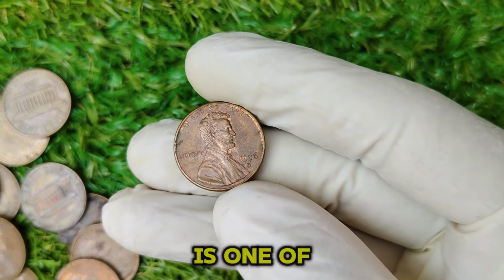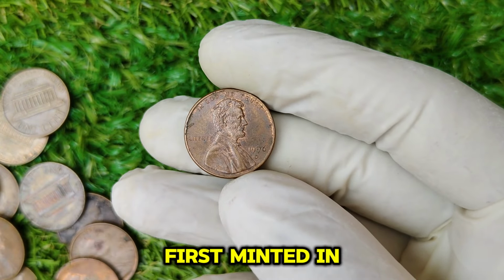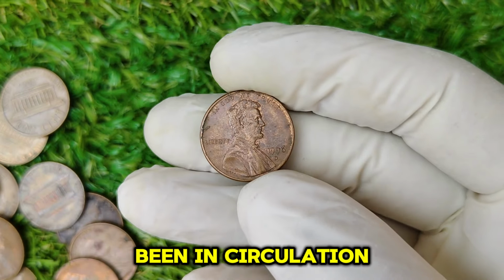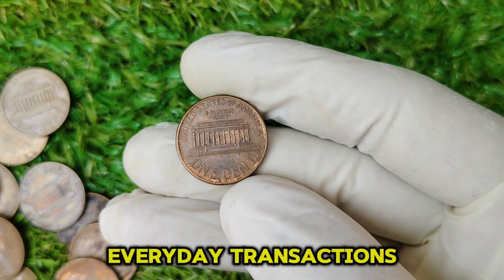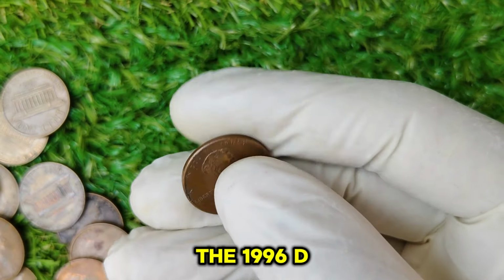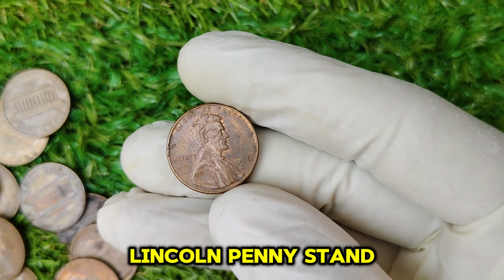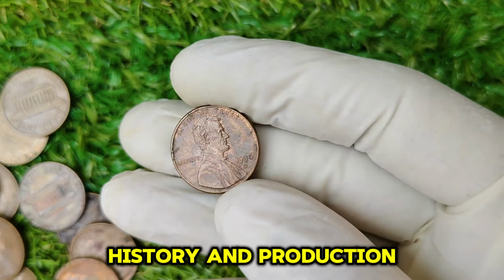The Lincoln penny is one of the most iconic coins in American currency. First minted in 1909 to commemorate the 100th anniversary of Abraham Lincoln's birth, this coin has been in circulation for well over a century. While most Lincoln pennies are common and used in everyday transactions, certain years and mint marks, like the 1996 D Lincoln cent, have become quite the collector's item. But what exactly makes the 1996 D Lincoln penny stand out? Well, it all begins with its unique history and production.